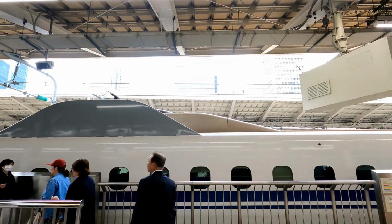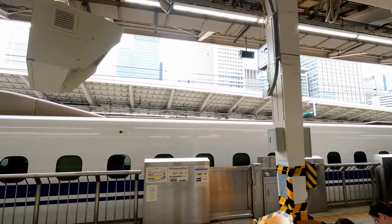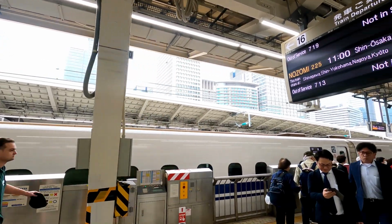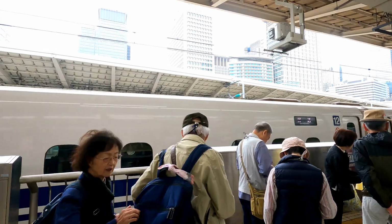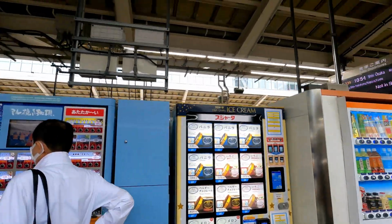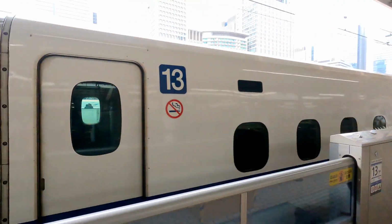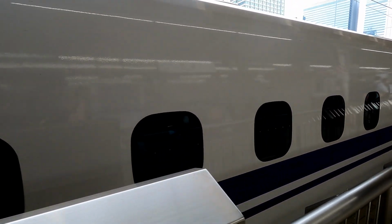Okay, we're up on the platform. I think I'm going to be on this left side on this platform 16. See, they got vending machines up here. Give you a little look at what the train actually looks like.